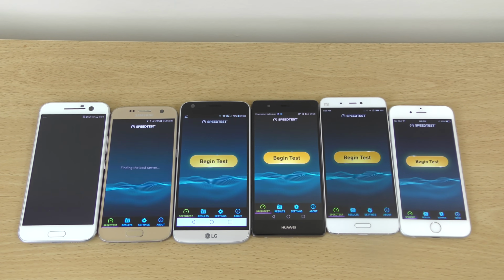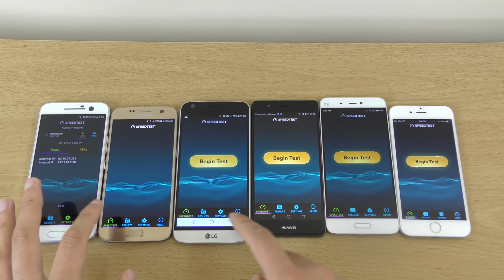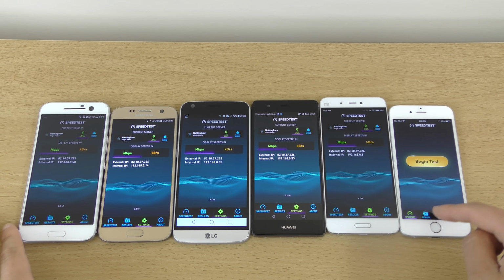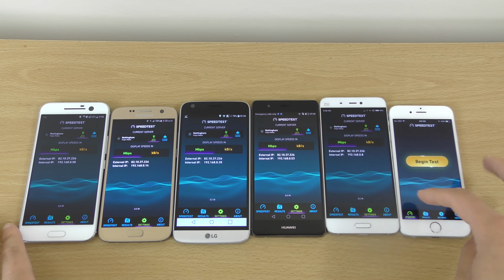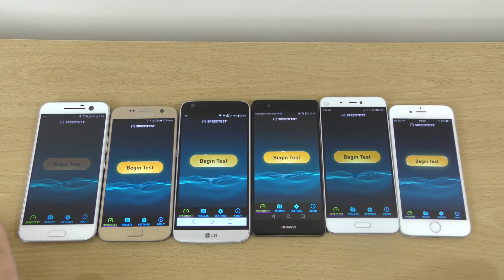So let's see. So basically I think we are all on the same kind of server here, so no cheating, and we can just start off back to front for a change. Start with the iPhone.